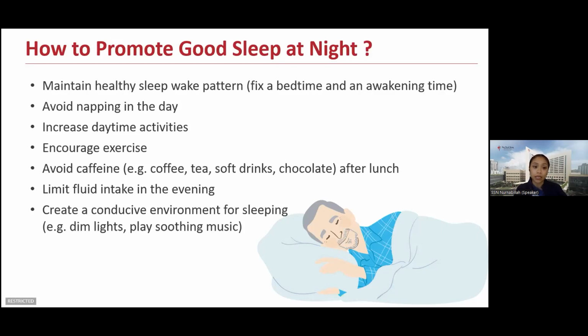Increase daytime activities. For daytime activities, I will share more in the next few slides as well. You can try to encourage exercise. Simple exercises will do. And then try to avoid caffeine, such as coffee, tea, soft drinks, or even chocolate after lunch. This is to promote better sleep at night, because usually in the hospital, we do limit caffeine intake after 2 p.m.